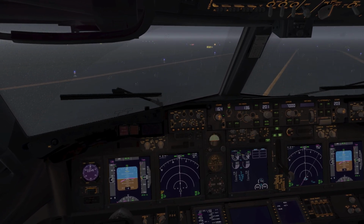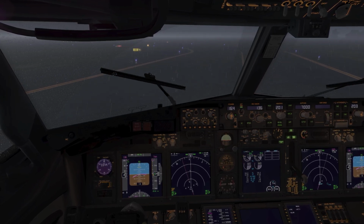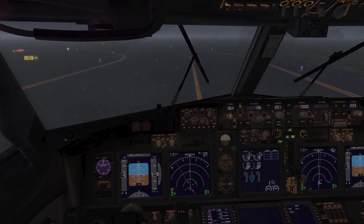Okay, we are on. Take a left up here on taxiway B1. We are currently on taxiway B.